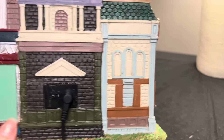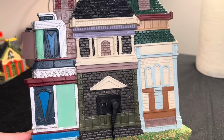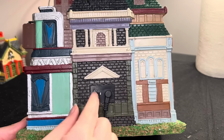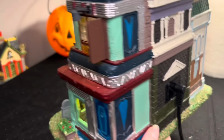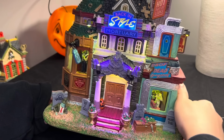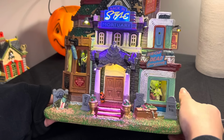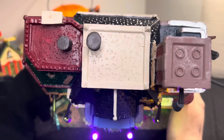So let's look at the back of the building. I just love how detailed the back of the buildings are as well. Like all of the different paint colors. There's the on-off switch. But yeah, this one is battery operated as well, which is a nice alternative if you don't have anywhere to plug it in, or if you've got lots of pieces, it's nice to have the option. Look at the top of the building.